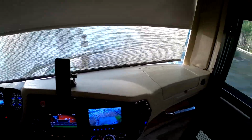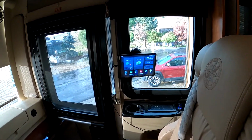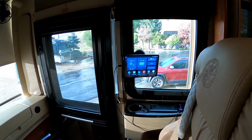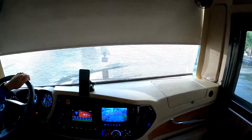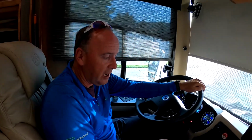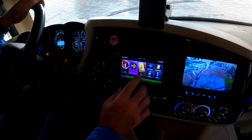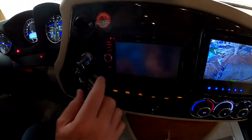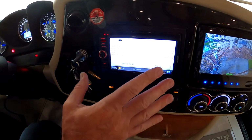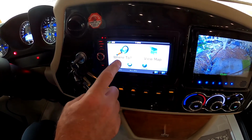Down below, I can still put on the Garmin. This is Annie's 1090. It's an RV Garmin, so it knows our height and length and width and everything. I have the same thing in the dash there, and it allows me to take a peek at my upcoming directions and those types of things. But Annie over in her chair does the navigation and makes sure we're headed the right direction.